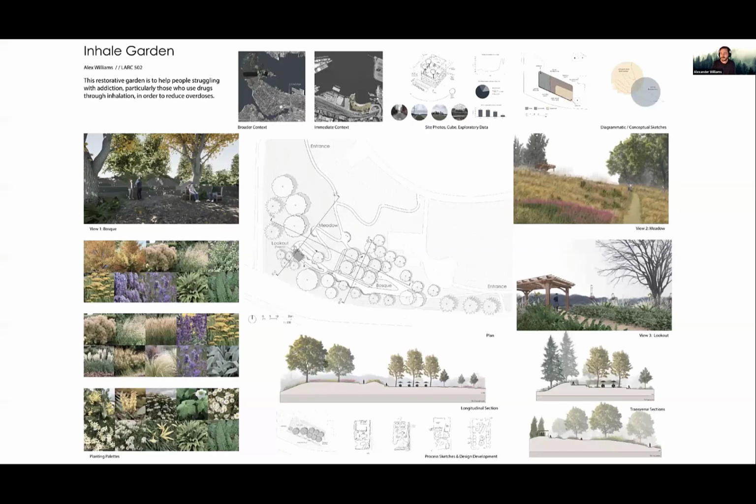So in conclusion, I really want to see how far I could push what a garden can do and what a garden is. And I'm really interested to hear what you guys think of this and how I can develop this even further.